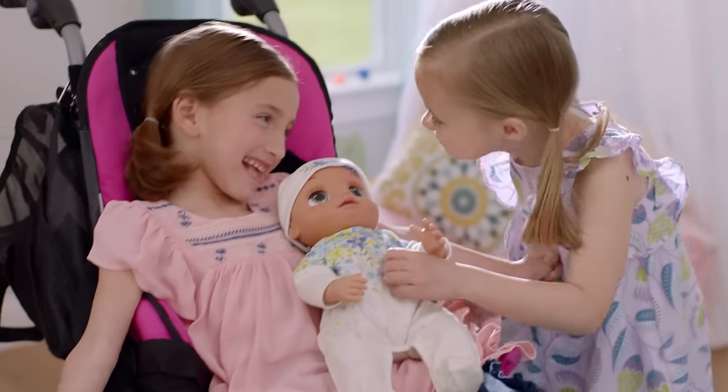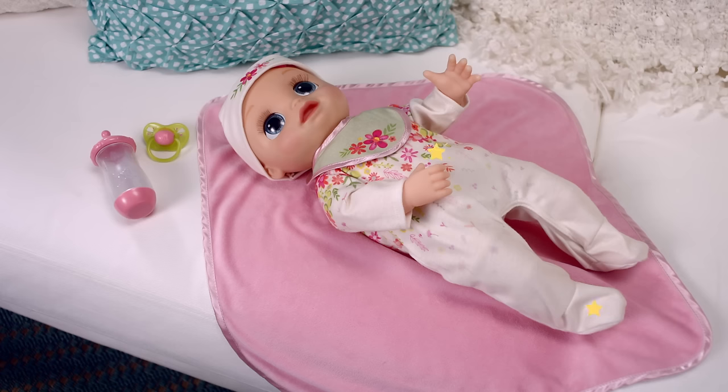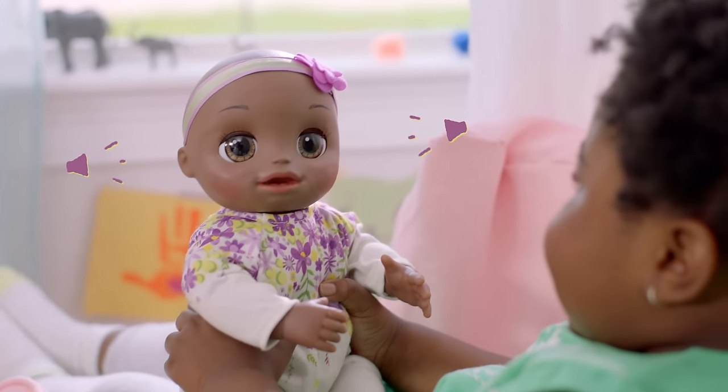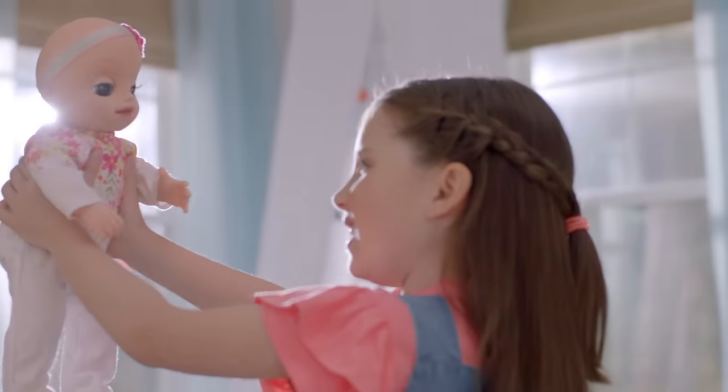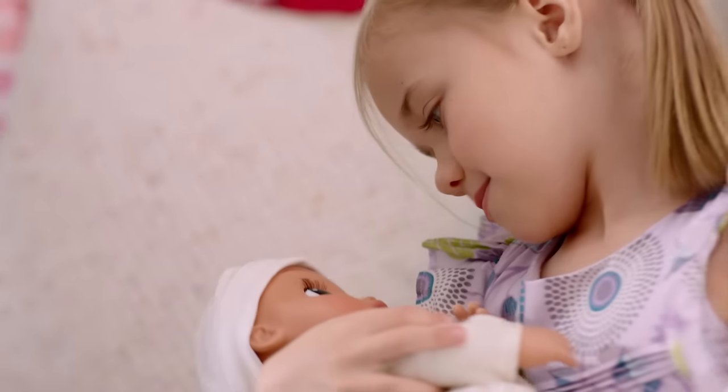She has several activation points that trigger responses. They are on her right foot, belly, left hand, and mouth. Real As Can Be Baby responds to sounds on either side of her. She also recognizes her orientation, and she knows when she is being moved, burped, rocked, or bounced.